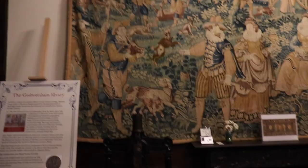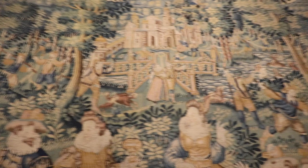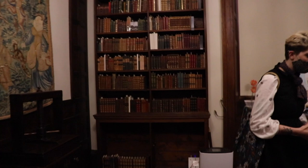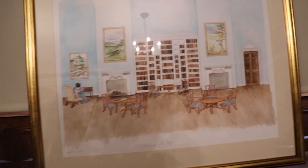But here comes the library. Okay, so you can ask the gift shop person to unlock a door that takes you into the library, and there's this giant tapestry. That's what you're looking at here. And then from the tapestry, you get all these books. Now, the gift shop person could not tell us if these are original tomes from Jane Austen's time period. I don't know if this is her brother's private collection or not. She couldn't tell us. I could have Googled it. It was not her responsibility to know this, but it was mine to look it up, and I did not do that. That's a chair.